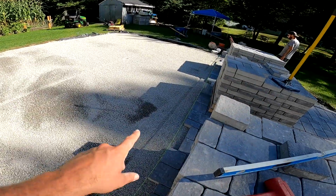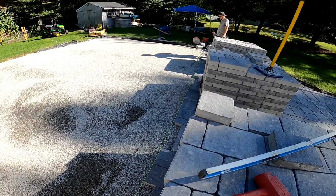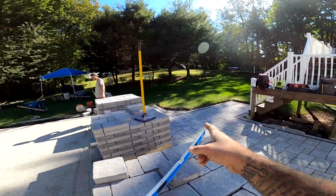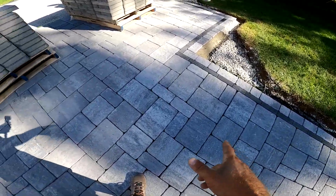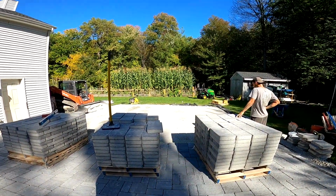I'm just gonna have to fill in the channels left behind with the screed rails as we go. We're gonna take this string down because we know everything's lined up good, and we're gonna send one from over there to over there, and we're gonna just follow one of these joint lines here and make sure that as we go it stays nice and straight.